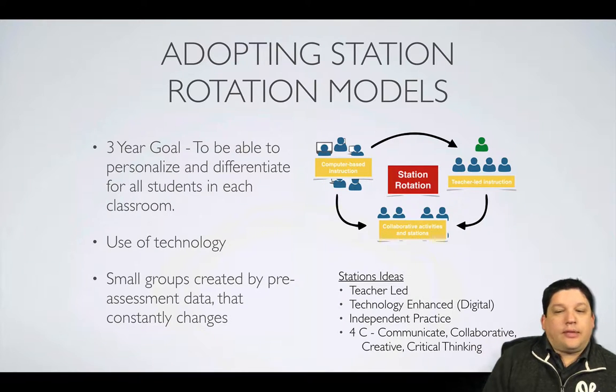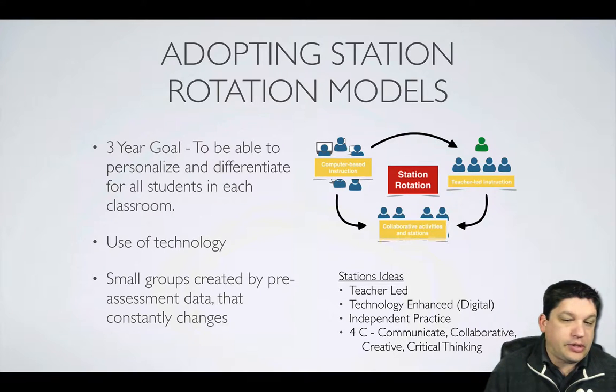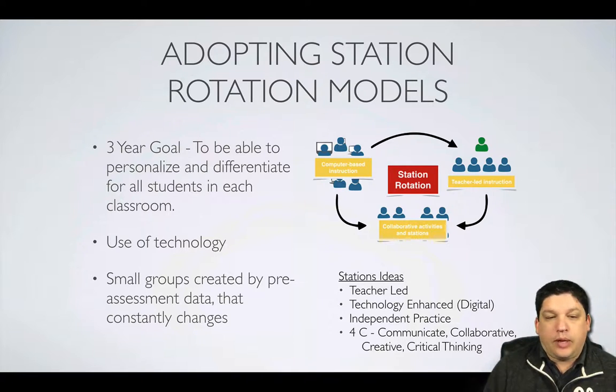So along with that, the idea of changing pedagogy, we had to look for a blended learning model that was easy to get started with. So really what we're looking at is the station rotation model, which a lot of elementary schools already do. But we really wanted to take it a step further, make sure that there's a technology piece to it, and then over the course of those 3 years that we're rolling this out, we really want to be able to personalize and differentiate for all of our students in each one of the classrooms. And our eventual goal is that every classroom has 4 stations in it. There's a teacher-led station, a technology-enhanced station or a digital station, an independent practice station, and then the station we're calling the 4 C's: communication, collaboration, creativity, and critical thinking.